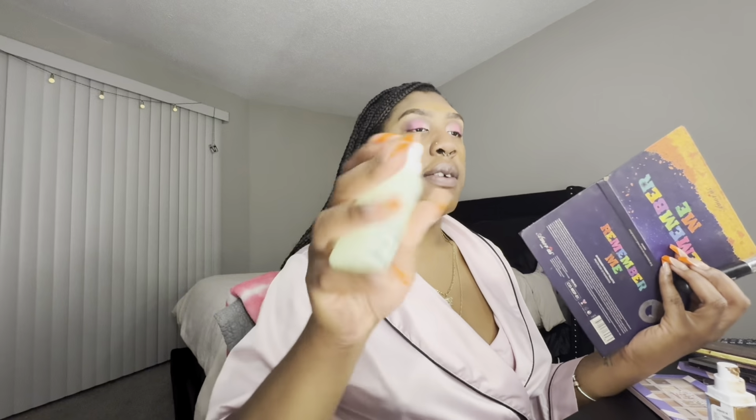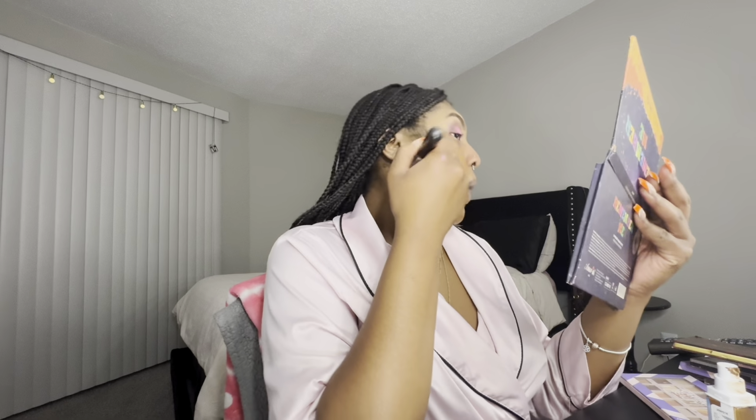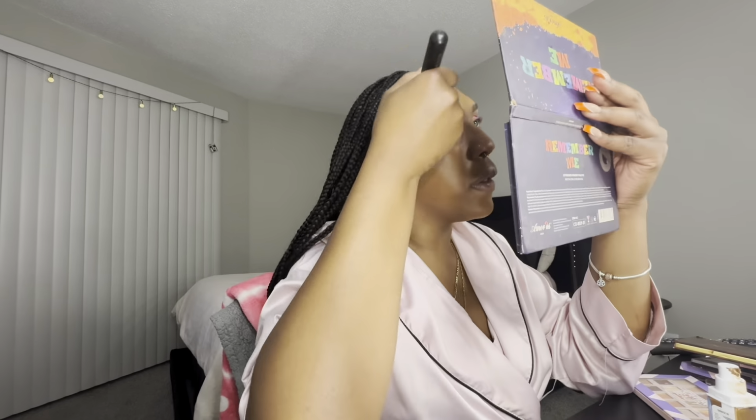Let's spray my face. We're gonna go ahead with my e.l.f. setting spray, spray my face. Put that foundation on, and we're gonna go ahead and blend it. I do like this foundation because it does blend very nicely. No rush to blend. Make sure you blend, y'all.